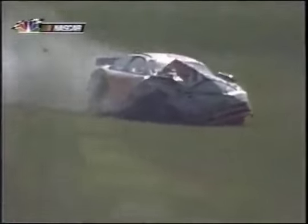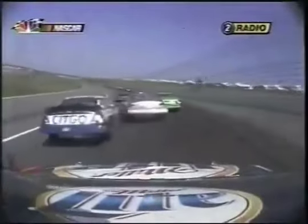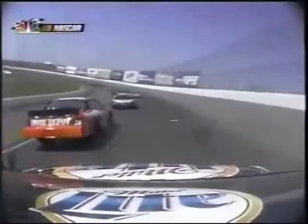We'll go on board with Rusty Wallace and see what he saw from inside the Miller Lite car and just listen to it. Flowing in front of you. You're clear. Clear. Inside only. Inside only. Inside. Clear. Back to the caution.